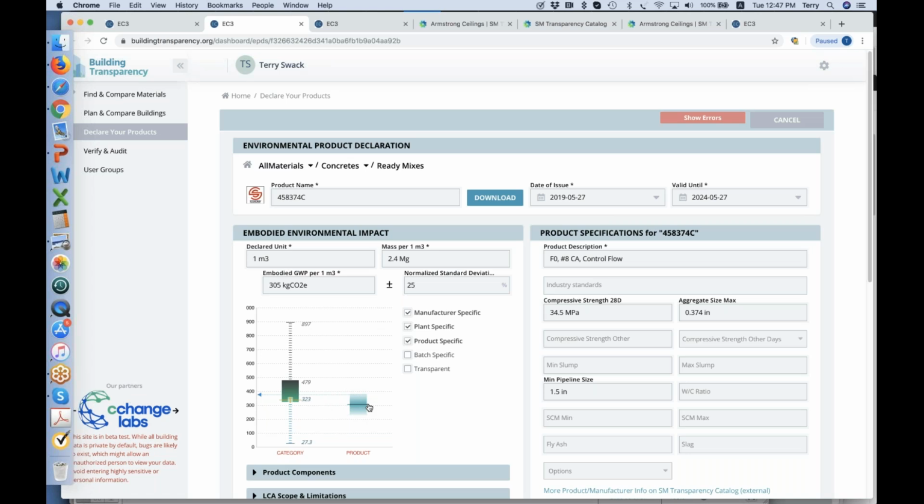And around the declared value, you can see this blue fuzzy patch. That fuzz represents the uncertainty in the EPD estimate. We know that it's manufacturer specific. We know that it's plant specific. We know that it's product specific. So that actually makes for a fairly tight distribution of about 25% in this case. Where does the remainder come from? We don't know where the cement came from. We don't know where the aggregates came from because those aren't declared. And we know there's a batch-to-batch variation of around 15%. So that's the remaining uncertainty.